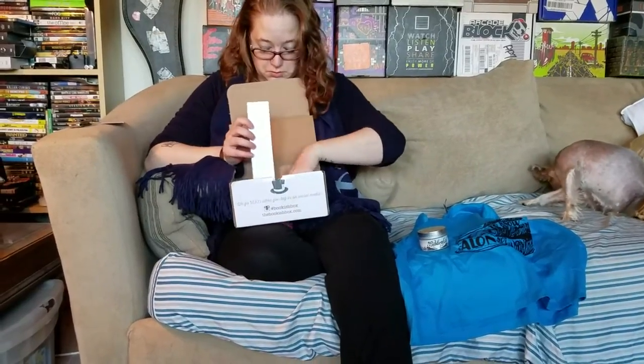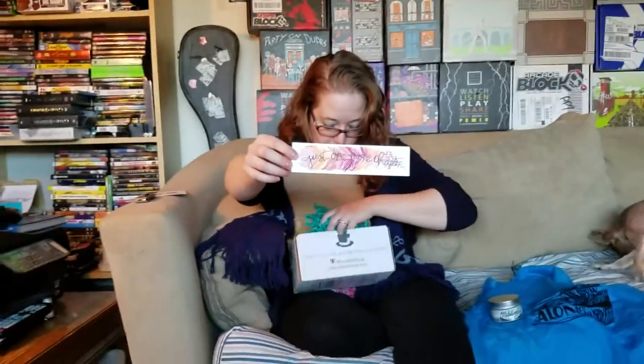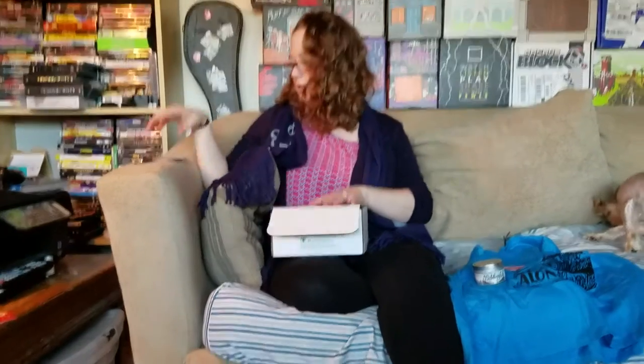And then, just one more chapter. Oh, I say that all the time. That's a really cute bookmark. I believe, das ist alles. So, four items in this box.